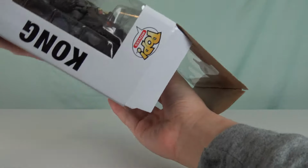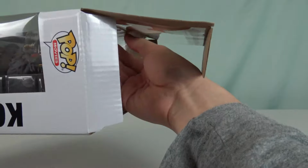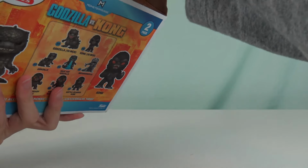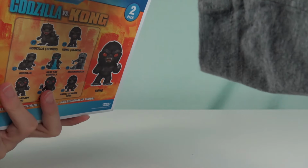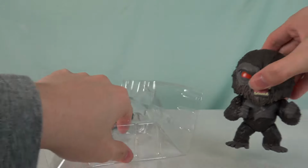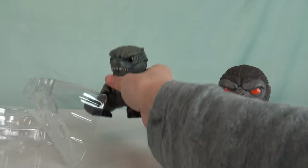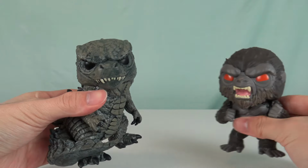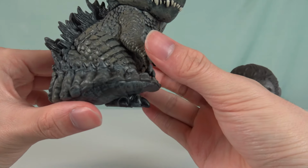So with that being said, let's take this out, see what this has to offer. To be quite honest, I am not expecting much, given that I've basically already owned both of these pops just from their own. Alright, let's pull them out. Okay, so here's our battle-ready Kong, and here's our regular Godzilla, the not heat-ray one, the other one. I guess there's one little difference for the Godzilla here, and I guess this looks lighter.